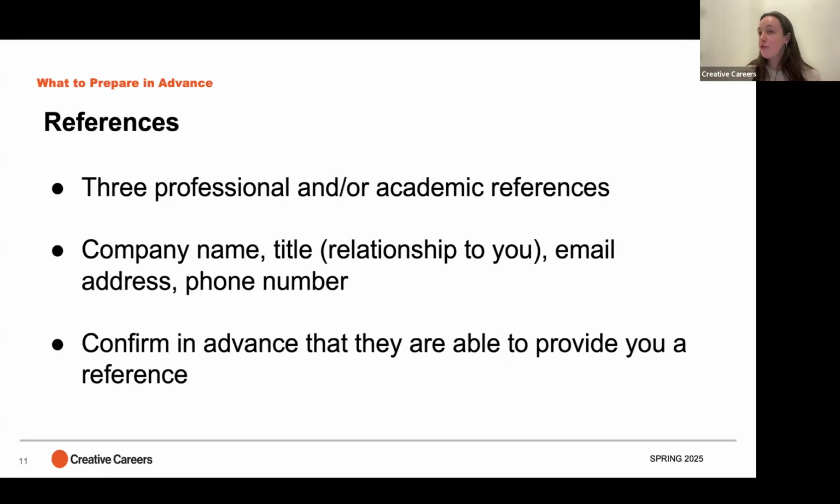So these can be folks that you've worked with on an internship, perhaps a client that you've worked with if you have been doing freelance work, or they could be faculty at Art Center, a manager at a part-time job that you've worked. Generally speaking, folks who are able to speak to your skill set and your ability to work well in a team with deadlines and working on certain projects.